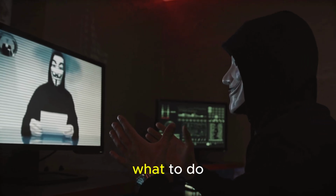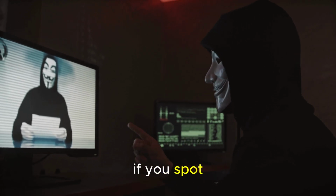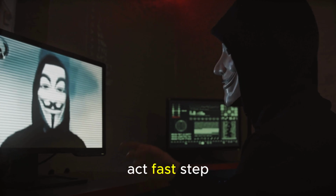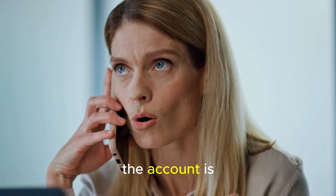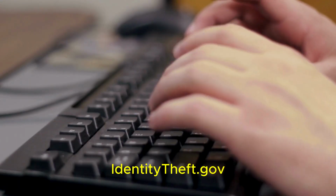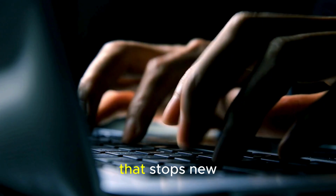Number 9. What to do if you find identity theft. This part is serious. If you spot accounts you didn't open or charges you didn't make, act fast. Step 1. Contact the company listed on the report and tell them the account is fraudulent. Step 2. File a report at identitytheft.gov. Step 3. Consider freezing your credit. That stops new accounts from being opened in your name.